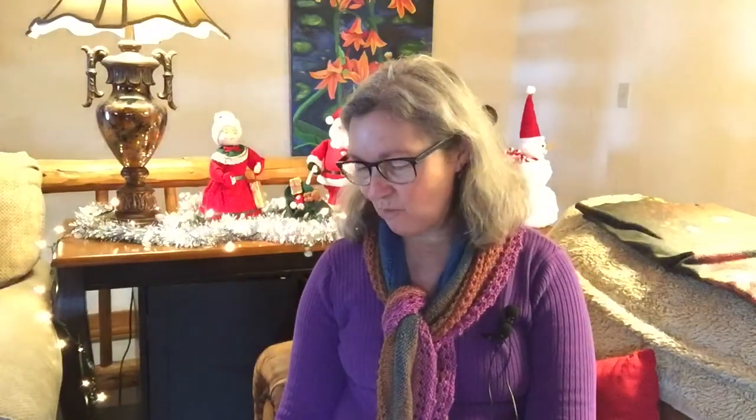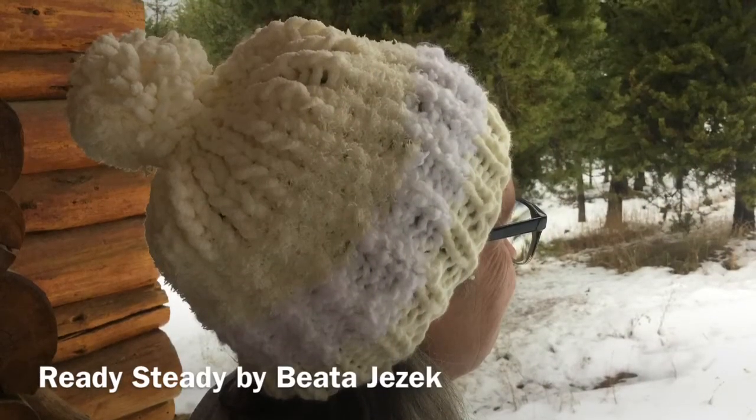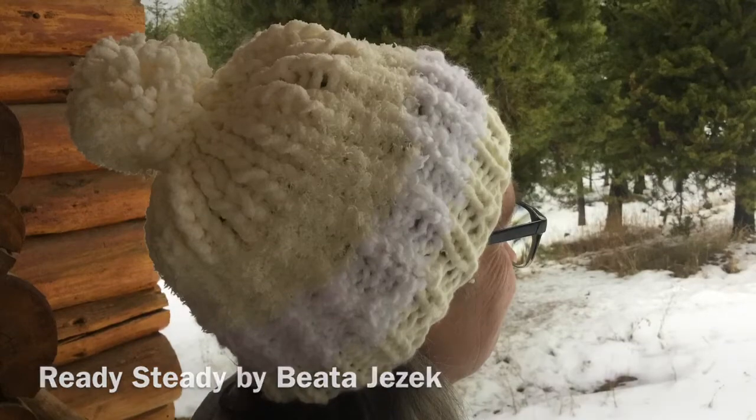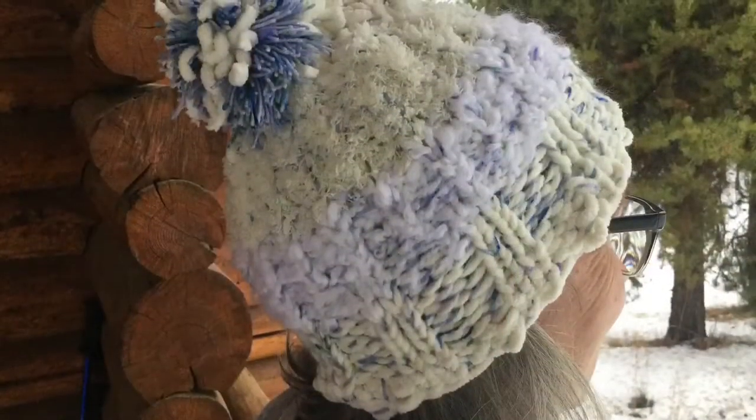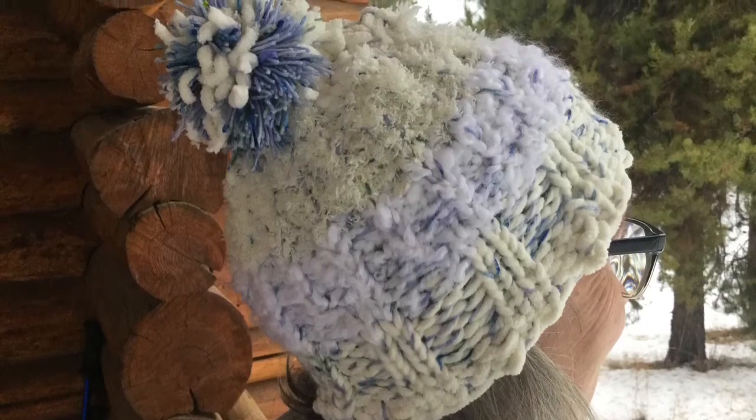And continuing with hats, I made 2 more hats recently. The pattern was Ready Steady. It's a free pattern on Ravelry. I made them in super bulky yarn. I made one for my daughter and one for someone else.